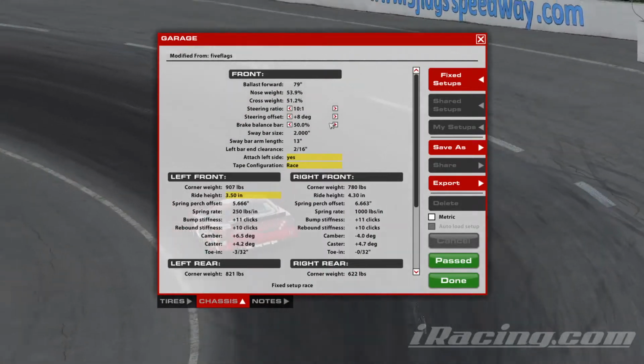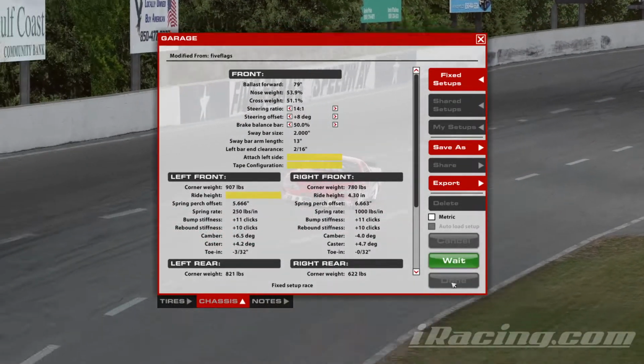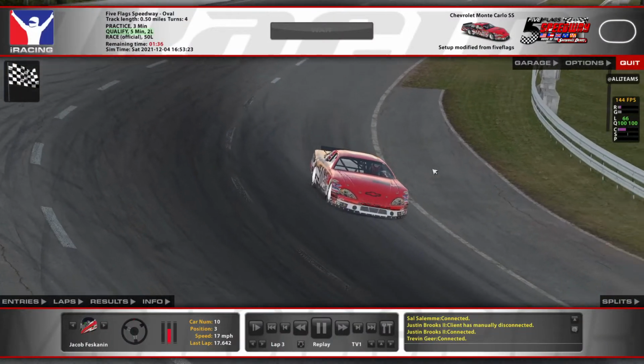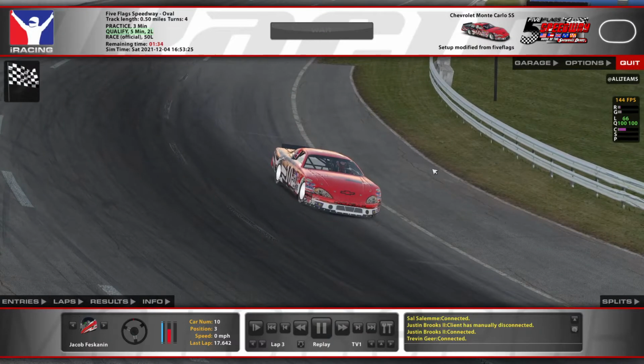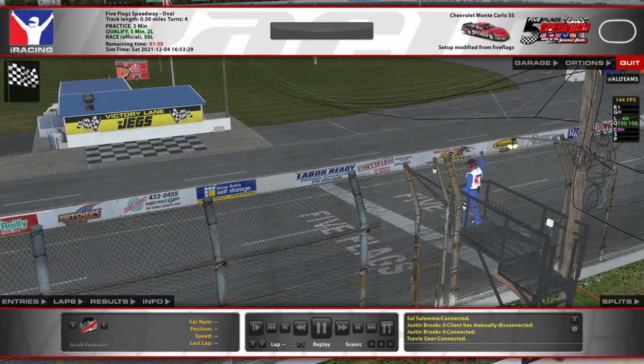You can see I'm running +8 on the steering offset, 50% on the brake bias. We're going to go up to the 14 to 1. I just feel like, with how slick this track is, it gives me a little bit more control when the car gets loose, especially if you hit that bump the wrong way coming out of 4. It can definitely try to send the car out.